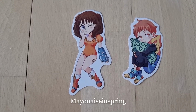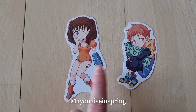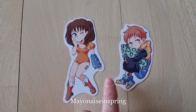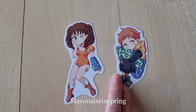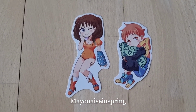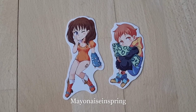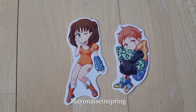And because I just finished the last season of the Seven Deadly Sins, I had to get little King and little Diane as stickers. I ship them so hard, and they're so cute for each other, to be honest. So I couldn't help but get these two, because the art style is just adorable on these, honestly.